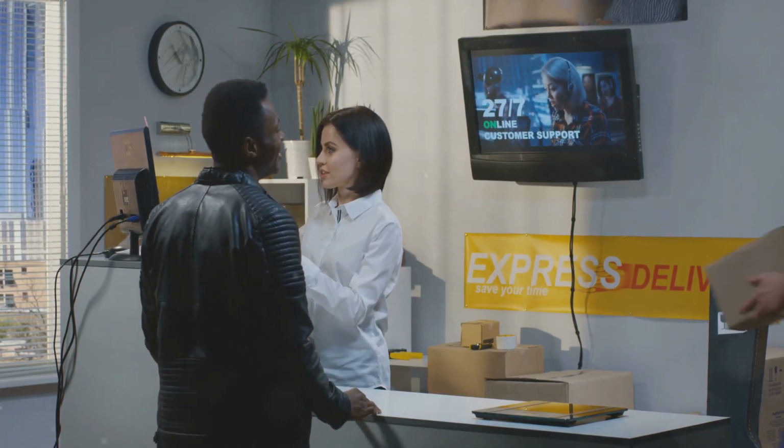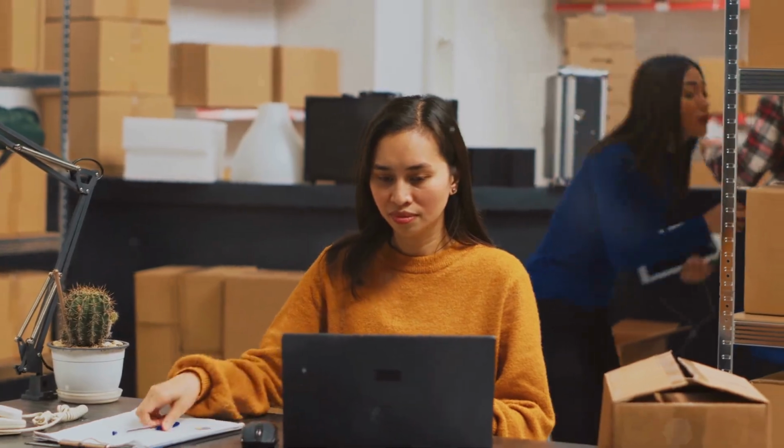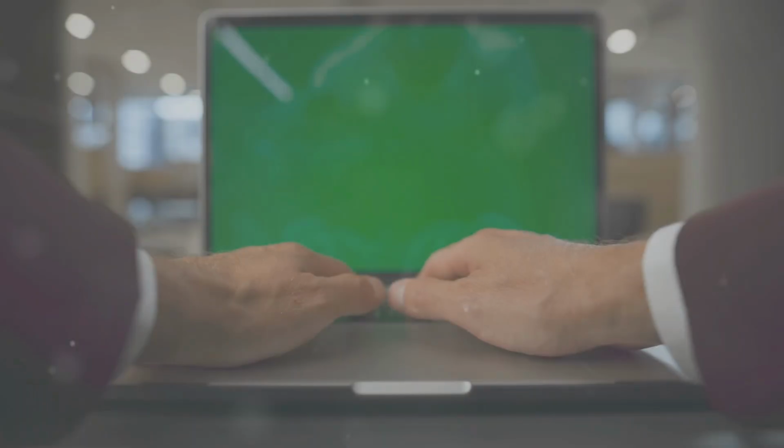In addition, Amazon handles customer service and returns for FBA orders. This takes a significant burden off your shoulders, allowing you to focus on other aspects of your business. Amazon's trusted customer service also reflects positively on your brand.